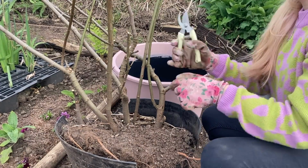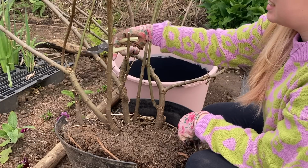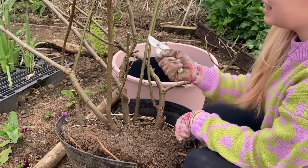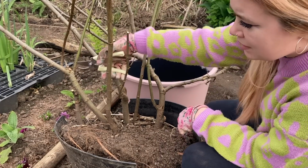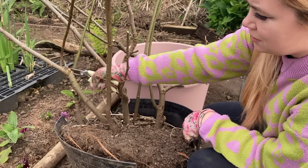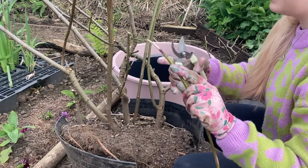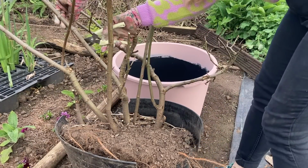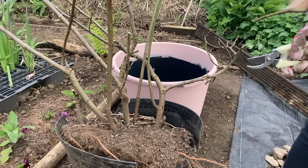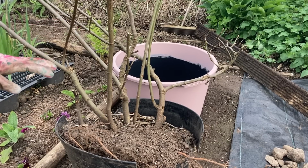Right, I'm going to remove this one because it's rubbing on that one, and this one has more growth up there. Okay. I'm sorry, tree. And it looks kind of dead at the top. Taking that bit off because that's also got a weird dead bit on it. Okay. I think that's all I'm going to do.